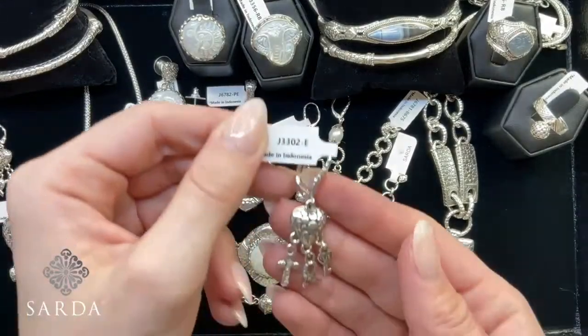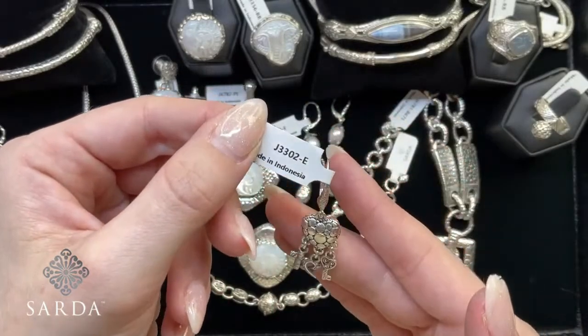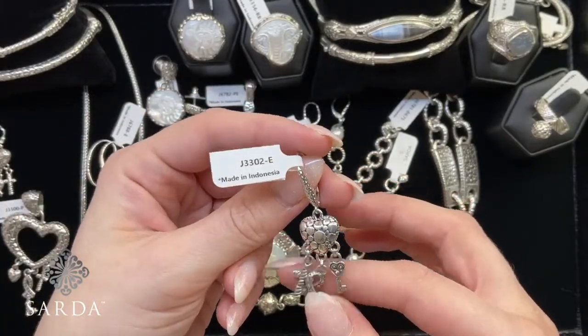All right, I love these little charm earrings, how fun. Oh, sorry, I was reading. Jill was talking about gonna go get a BOGO now. Nice. Charm earrings are J3302.